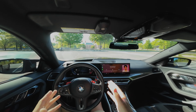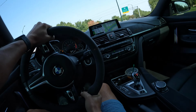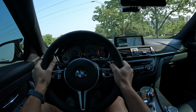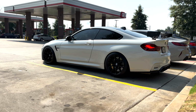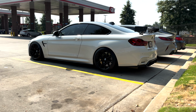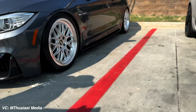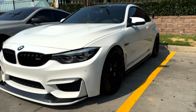So the S55, great engine, great platform, absolutely love it. I think my GTS is probably one of my favorite cars I've ever owned. I've talked about that in other videos. I would love to own another one someday. I would also love to own an F80. I just love that platform so much, dude. I think it's got to be one of the best platforms that BMW has ever produced. Period. It's just so freaking good.